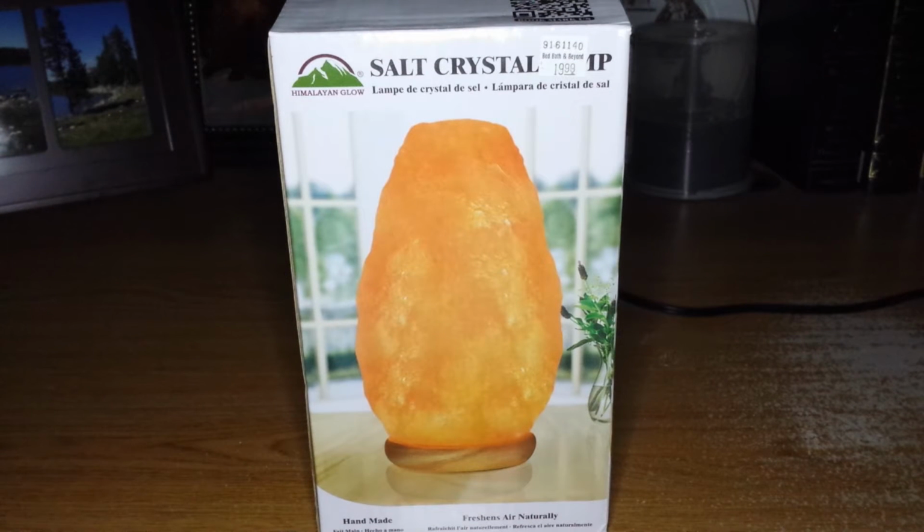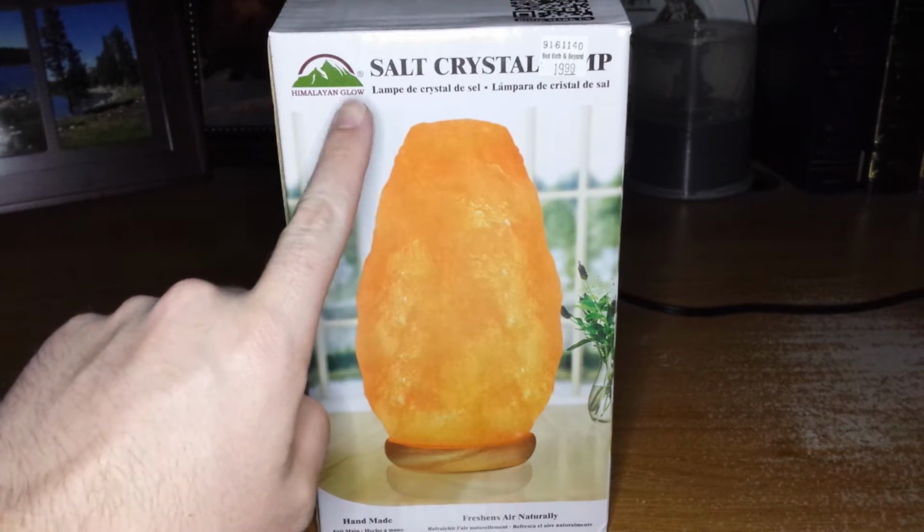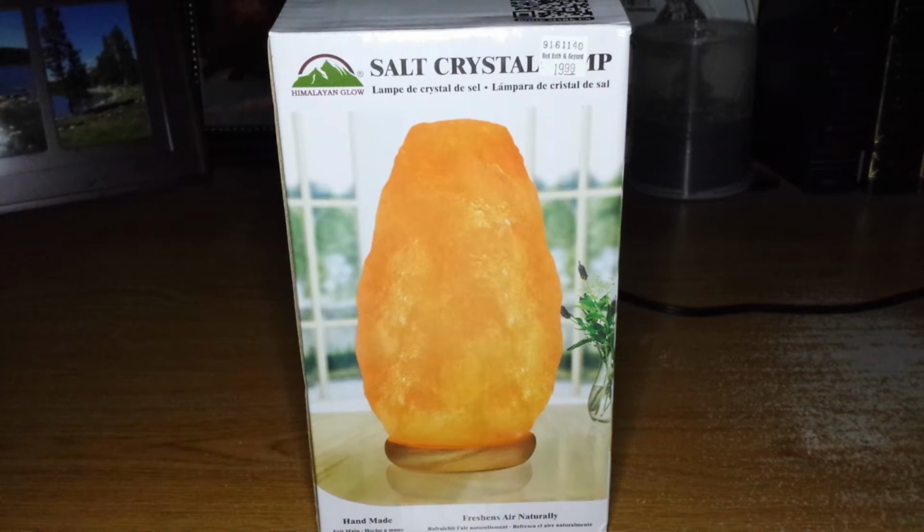Today on Mark Reviews Stuff, we have a salt crystal lamp. This is a Himalayan salt crystal, and the brand name, as you can see here, is Himalayan Glow. We purchased this at Bed Bath & Beyond for just under $20, and we've had it in our home for a couple of months, so I thought it was about time to make a review video of this.